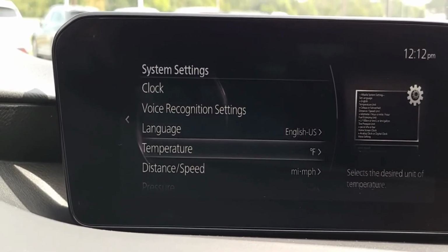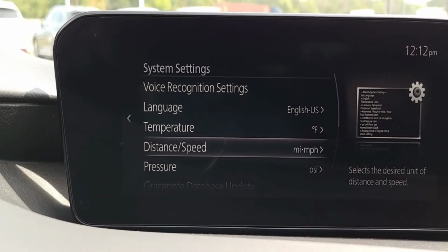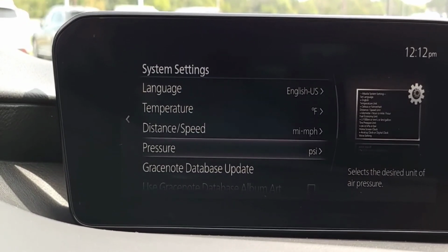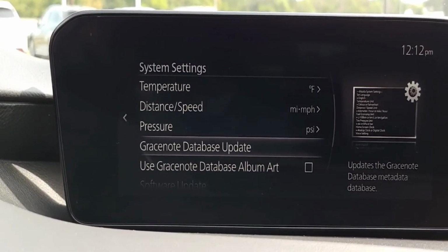Here you can change the language, select whichever language you want, has every language available. Temperature can be adjusted from Fahrenheit to Celsius. Distance and speed can be changed from miles to kilometers. Pressure can be changed from a few different units. You got PSI, and there's a few other ones you can choose from.